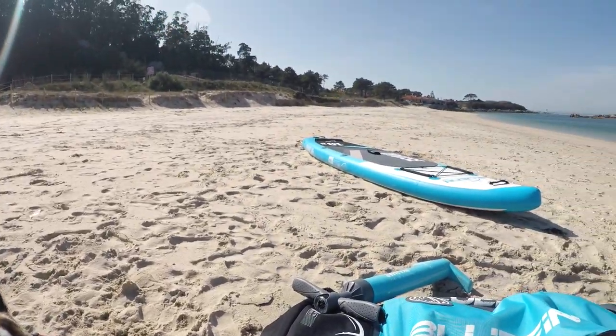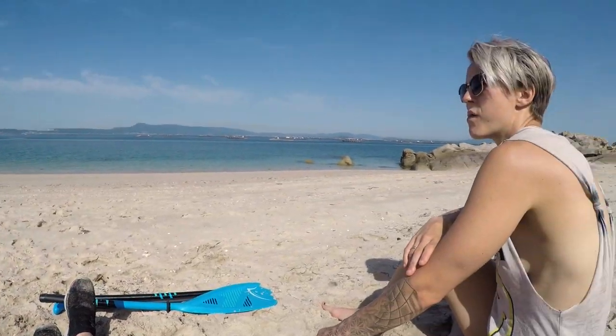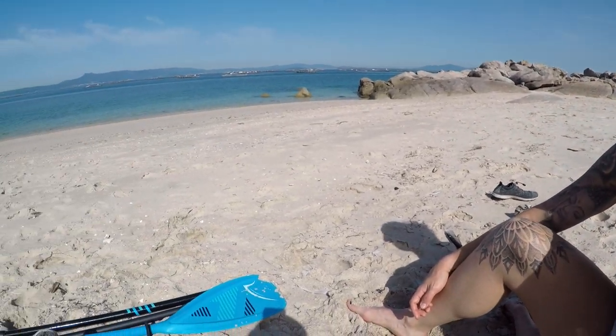Can we just take a moment to appreciate that we have this entire beach to ourselves? It's October and it's what, 24, 25 today? Yeah. And just feeling so happy and grateful for our lifestyle right now. I know, this is magic.